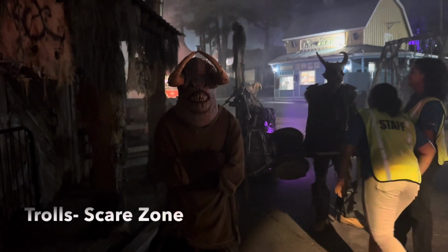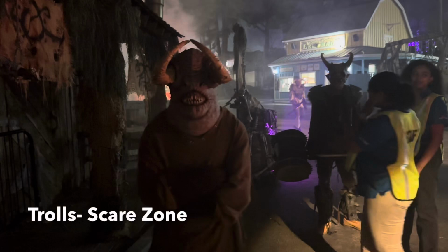I thought that was a great touch to be able to go through all these scenes of a summer camp. And at the end, you even go into the camp counselor's office and you hear a radio broadcast that he is still out there. I can't tell you what happens next, but you gotta check it out. Scare zones, you just never know what frights awaits.